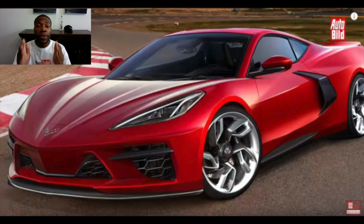The Germans are so excited to see what a C8 mid-engine Corvette looks like that they went ahead and did their own rendering. As you can see, the picture on the screen is their rendering, and I'm not going to lie, it doesn't look bad, even though it looks somewhat similar to some of the other renderings that we already saw. I want to talk about this because a lot of people are just hoping that this car comes out to be one of the best cars ever made.